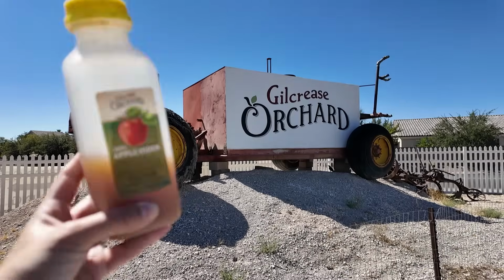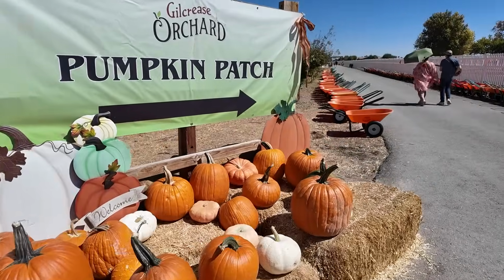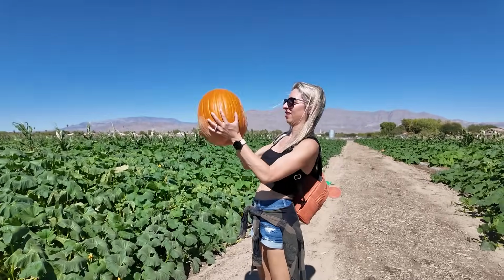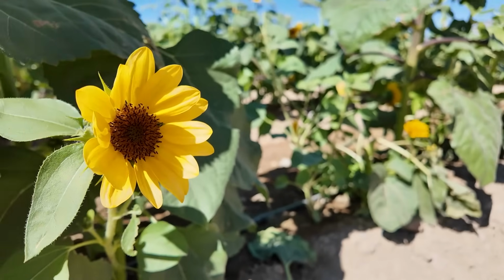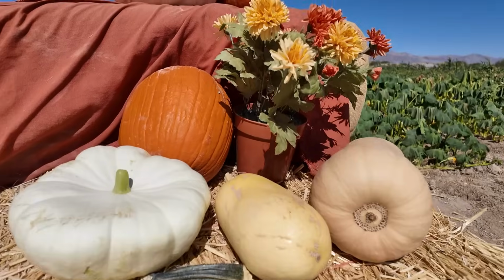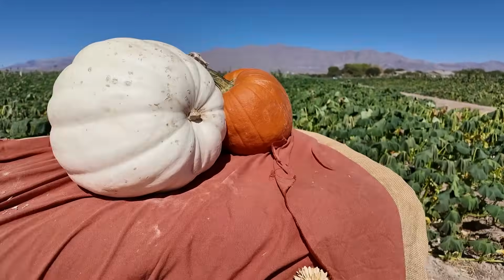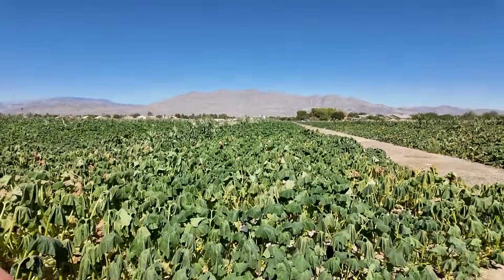Next up, we're at Gilcrease Orchards. This is a local gem that transforms into a pumpkin patch every single fall. Imagine wandering through aisles and aisles of pumpkins that are growing straight from the vine. It's a perfect spot for family outings, or you can do a date night, or just a solo adventure. This place is a total surprise considering we're in the desert, but trust me, it is a pumpkin paradise and a local's favorite.